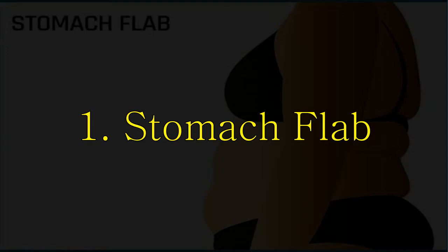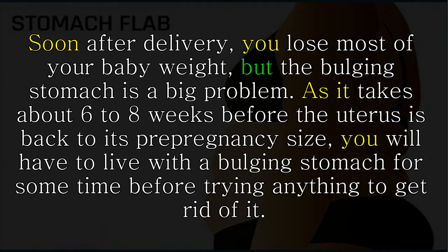1. Stomach flab. Soon after delivery, you lose most of your baby weight, but the bulging stomach is a big problem. As it takes about 6 to 8 weeks before the uterus is back to its pre-pregnancy size, you will have to live with a bulging stomach for some time before trying anything to get rid of it.